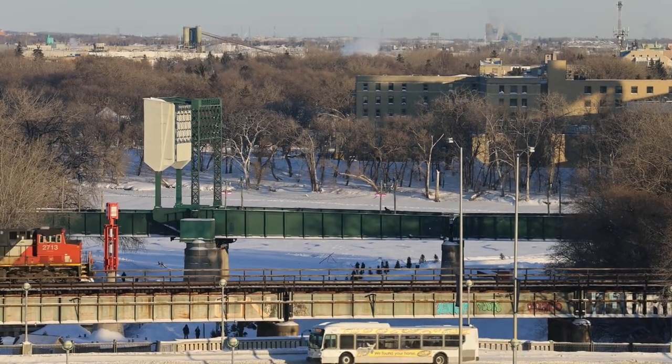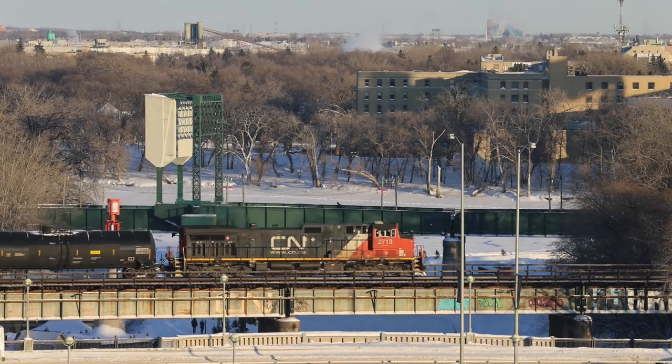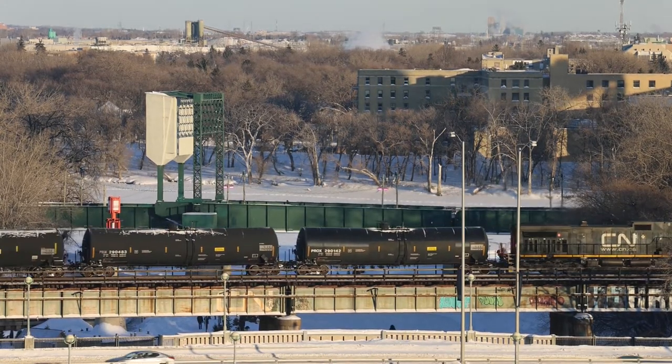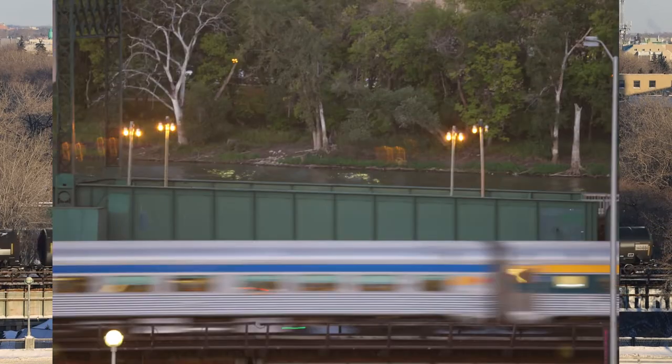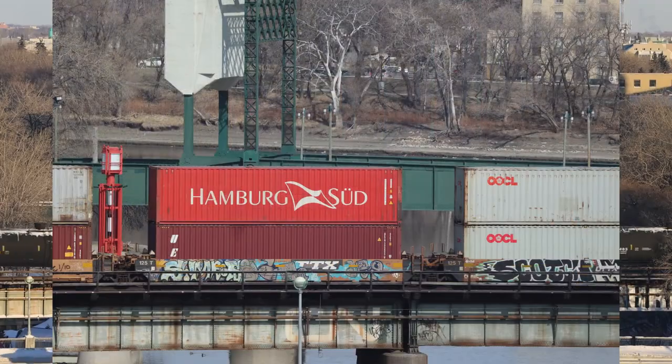The trains travel day and night. You usually feel them before you see them through the vibrations on the floor. Thousands of carts cross the bridge every day. There are many different types of carts: box carts, auto carts, passenger carts, hopper carts, tank carts, locomotives, and shipping container carts.